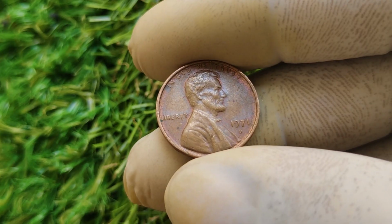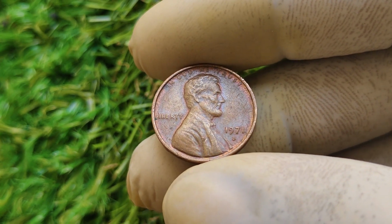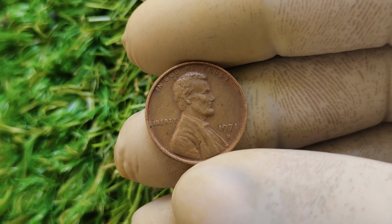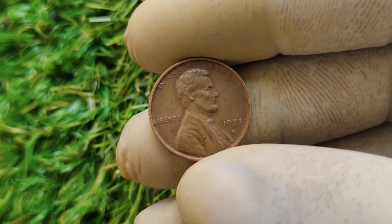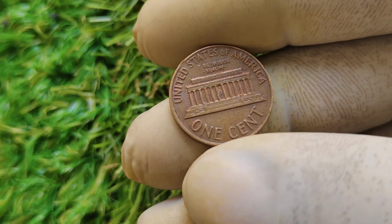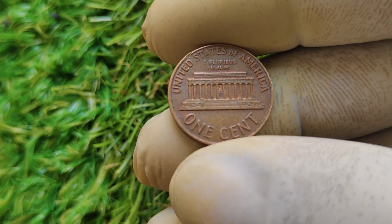Segment 4. How to find one and what to do next. So, how can you find one of these rare pennies? The best place to start is by searching through your loose change, old coin collections, or even bank rolls of pennies. Use a magnifying glass or coin loop to inspect the obverse side of the coin closely for any signs of doubling in the lettering and date.